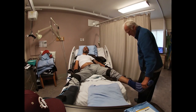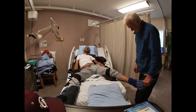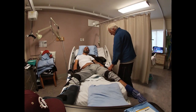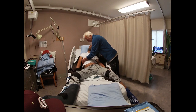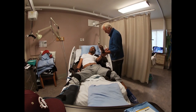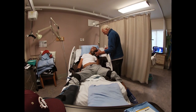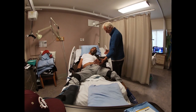How's that foot? Okay. Let's move it back over into the center here. Bend the elbow. Straighten the arm. Push the arm straight down like that. Straighten the arm.